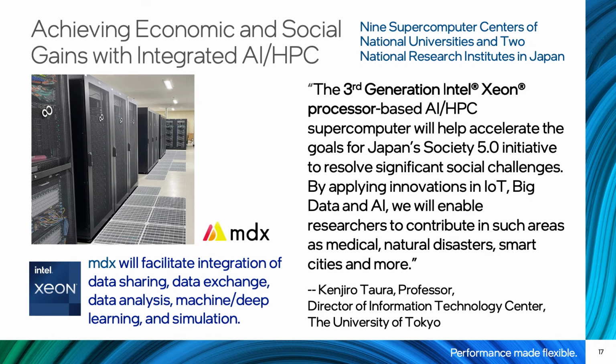Here is an example where third generation Xeon is being used in our region in APAC. As part of Japan's Society 5.0 initiative, supercomputers for AI and HPC are being used to contribute to research in medical, natural disasters, and smart cities.